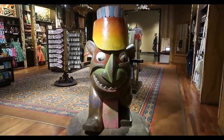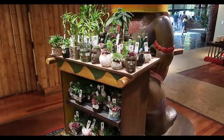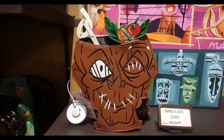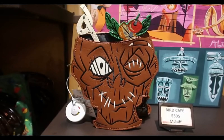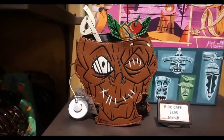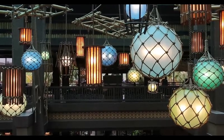This Tiki god, which is pulling a cart full of succulent plants, has a hidden Mickey on his back. For $65, they have this really great shrunken zombie head that looks like the drink from Trader Sam's. You know how much I like Trader Sam's? This is really cool, but it's $65. Now we're going to take the monorail over to the Grand Floridian.